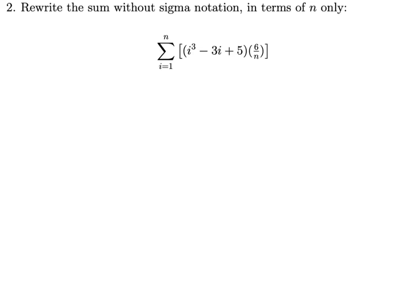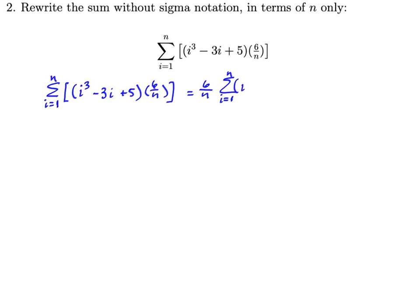Because the 6 over n is inside the sum, that means every single term in the sum has a 6 over n in it. And since there's no i, it's the same in every term. So I'm going to be able to factor it out using the distributive property. So let's do that. Pull out the 6 over n, and we're left with the sum from 1 to n of i to the third minus 3i plus 5.